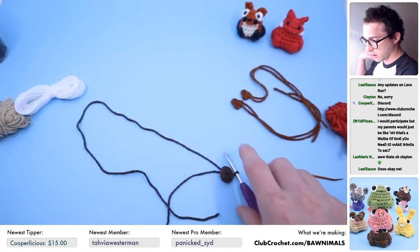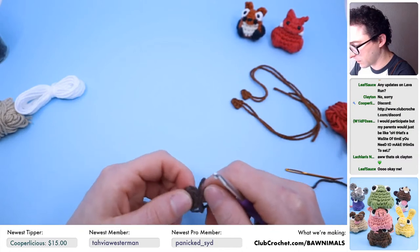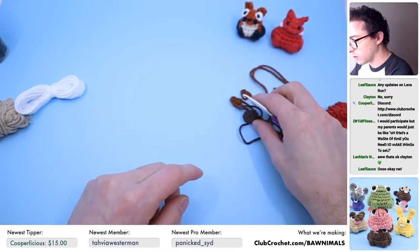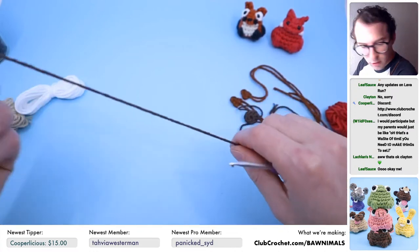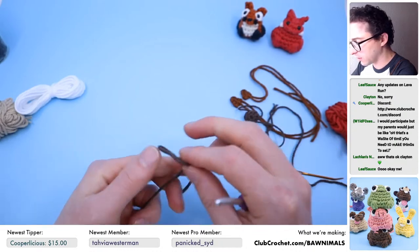Cut that there. It's fun to re-remember how I do this, you know? Okay, so I think that could work for the nose. There's that. Antlers, I think we should do this dark brown for the antlers. So let's figure out how we're going to do those right now.